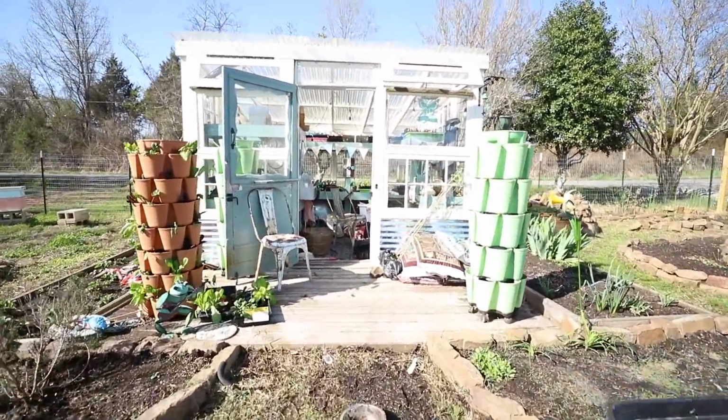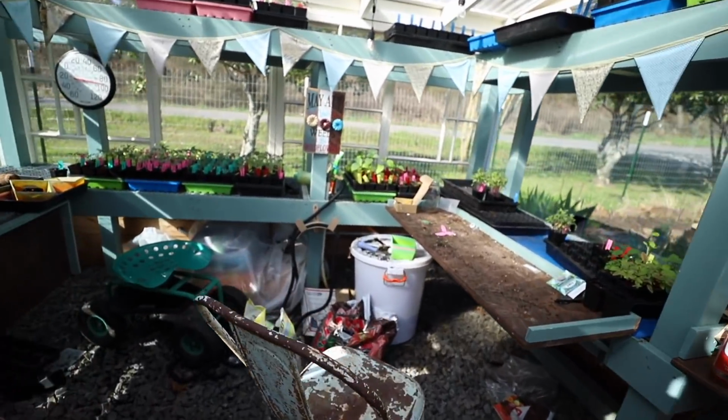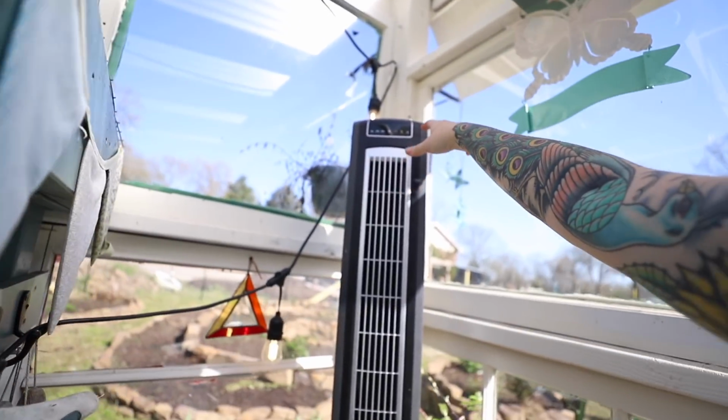Hey, beautiful greenhouse. I did quite a bit of work out here earlier today. So I have my fan going here. I'm actually going to turn it off for this video, but I'll turn it back on.